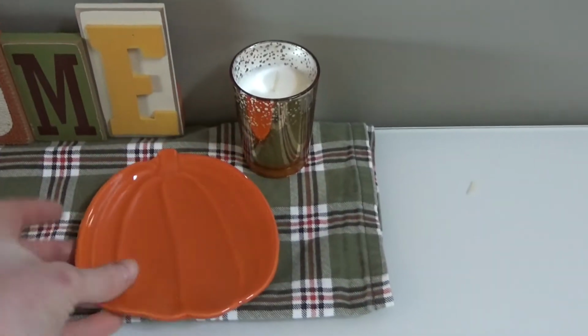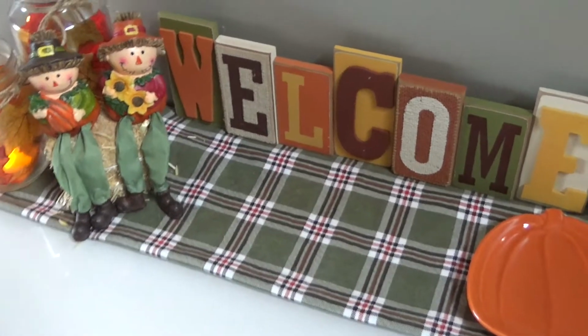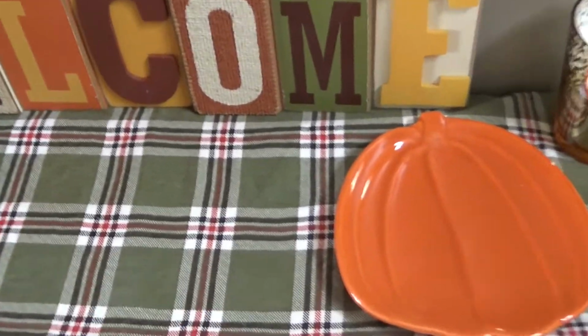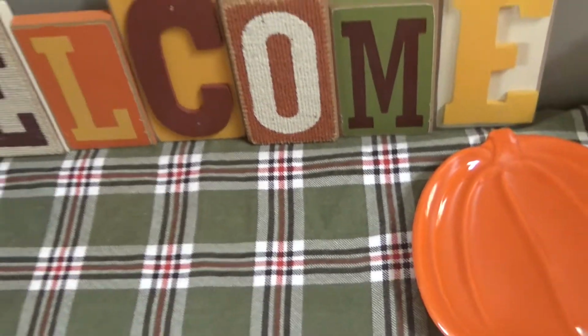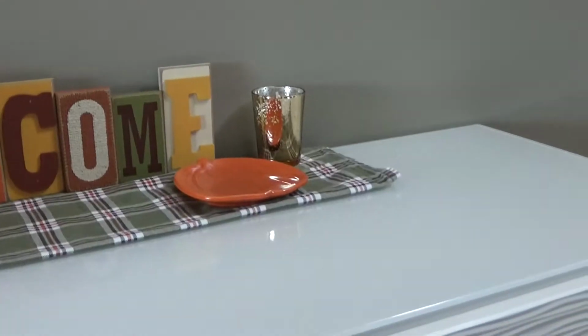And then there's a little pumpkin tray here for us to drop keys or little things that we need. And then underneath of all of that, there's a plaid green and a red, I think. And I think it has a brown as well in the pattern. That's the fall decoration for the school organization cabinet right now, but that will change seasonally.